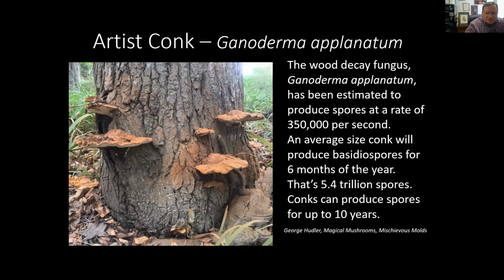This is the artist's conk. It's really interesting. All of these Ganoderma conks produce spores, and this is a different species, Ganoderma applanatum. This one produces a lot of spores. So imagine a fungus, just one of these conks can produce 350,000 spores per second. And an average size conk will produce those spores for 6 months of the year. So that's about 5.4 trillion spores from one conk. So lots of spores. Almost all of those will never survive, but a few will find somewhere to germinate and affect a tree, but most will not. And these conks can live for up to 10 years.